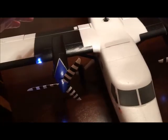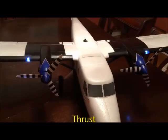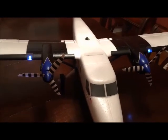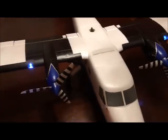This grabs the air and pulls the air back behind it and speeds it up. This is what's called thrust. These are the two important things to get an airplane going: thrust and lift. What thrust is, have you ever heard an old tale about pirates and Blackbeard thrust his sword forward towards the enemy? You know, it's moving forward, it's pushing it forward. So thrust is all that wind behind the airplane pushing it forward.